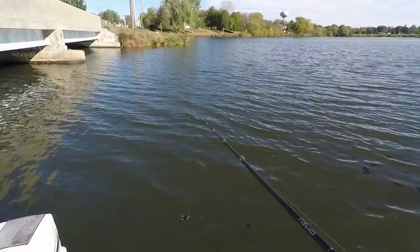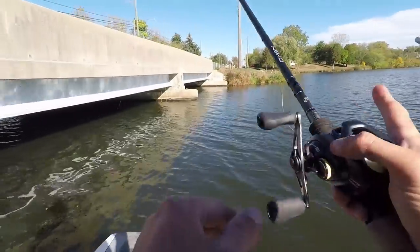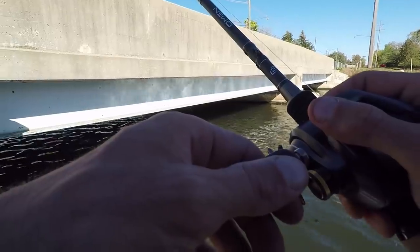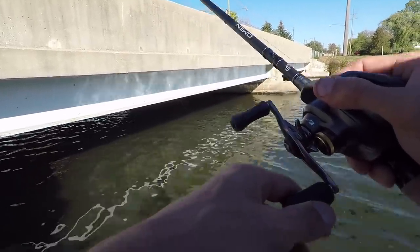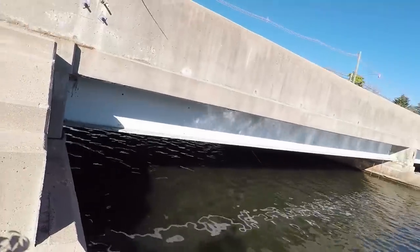There we go. Right under it. I get that all the time. I don't know where to put it, but really good. No, there. I popped it and hit it. Oh, no, dude. Got it. No way.